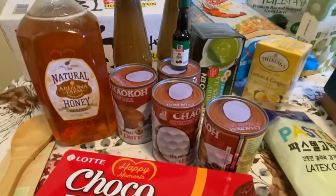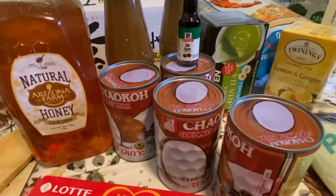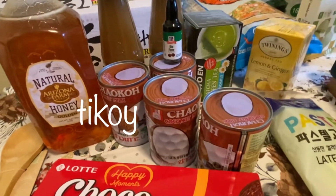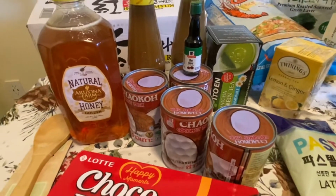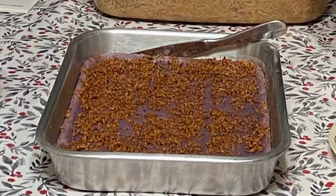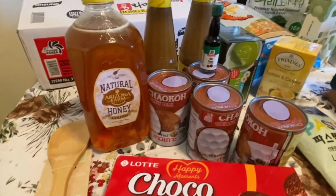We have some coconut milk, which we use in multiple recipes. Today we're going to be using it for a dessert called tikoi. You basically add that with glutinous rice and sugar, and you can either bake it or mix it in a pan and it makes sticky rice. You can also cook this down and make it like a topping on the sticky rice. That was $2.49 each. The original price was $2.99.